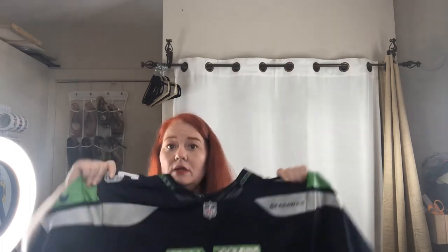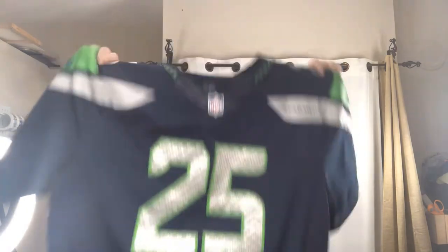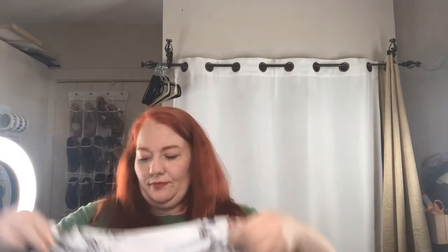Third bag of clothes. And this one's a big one. Okay. So here in the Pacific North, well, in Washington State, we have the Seahawks. So this is a Seahawks jersey. I thought I'd just pick it up. It says Sherman. It needs some shaving on the back. It has some pilling. You know, you get it for $25. It's an actual jersey. It has the NFL stuff on the inside telling you that it's legit.